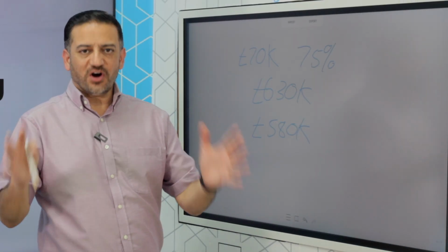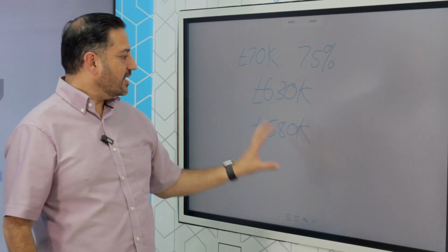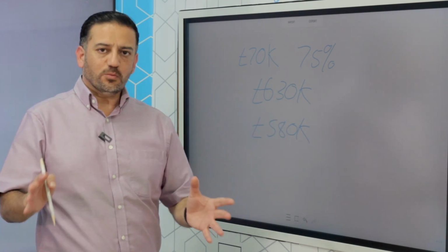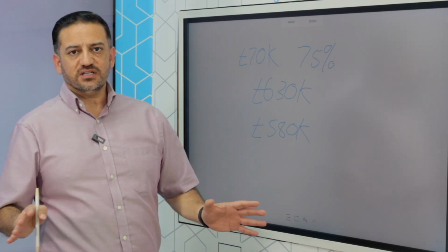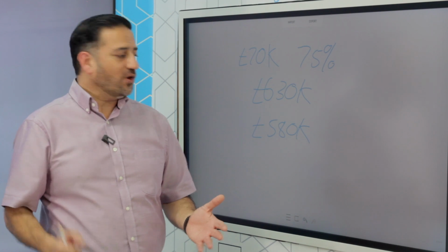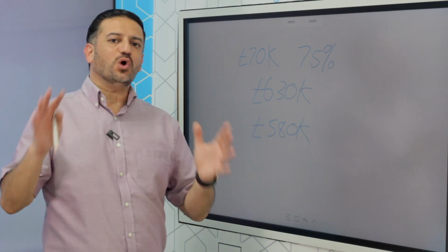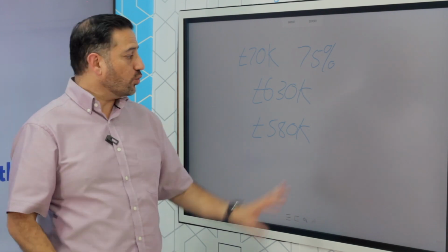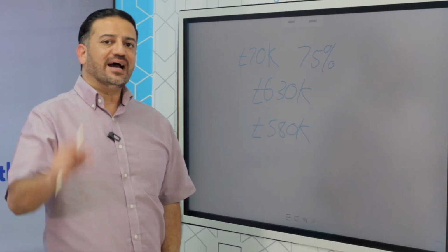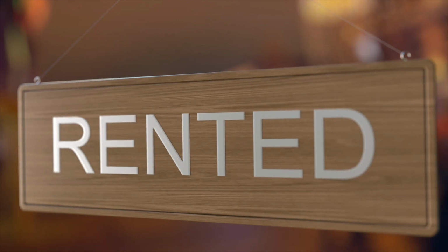You borrow 75% of that figure, which gives you the £630,000 from the bank, and effectively you've got all your money out and none of your money left in the deal. You'll have some costs involved, such as the legals and other transactional costs, but pretty much if you look at what we're talking about here, it means you are getting all of your money out of quite a significant deal.